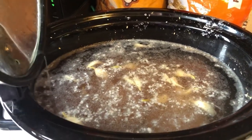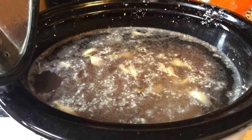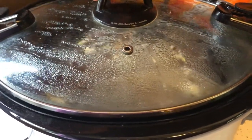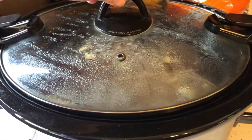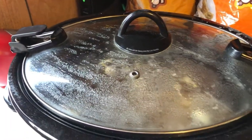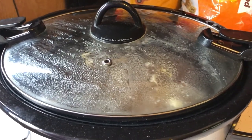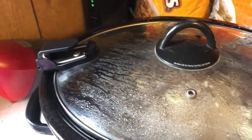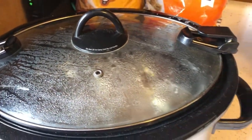So far there's just meat and garlic in here. We'll add more later because I'm going to use Don's canned potatoes and carrots, and they're already cooked. So they'll go in the last couple hours so that they can absorb the flavor. But they don't have to be cooked from raw, so they don't have to be in there the whole time.